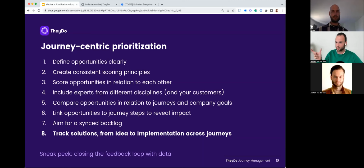And again, we're not going into RICE frameworks or really understanding the impact of specific solutions. I think that is wonderful that teams have systems for that. But tracking that in line with your journey management, that is, I think, where most visible impact can be made in an organization. All right.